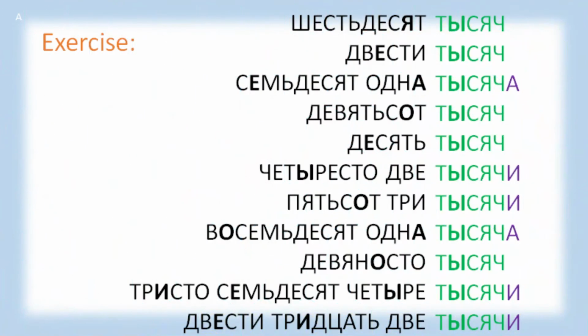Here is an exercise. Write down the number after you hear it. 60 тысяч, 200 тысяч, 71 тысяча, 900 тысяч, 10 тысяч, 402 тысячи, 503 тысячи, 81 тысяча, 90 тысяч, 374 тысячи, 232 тысячи.